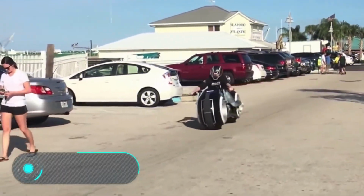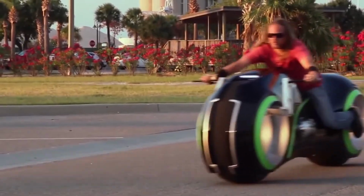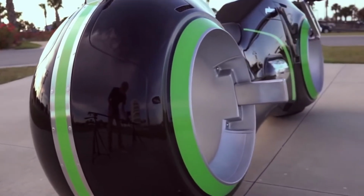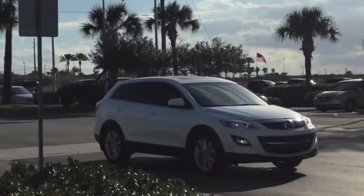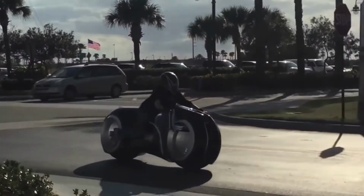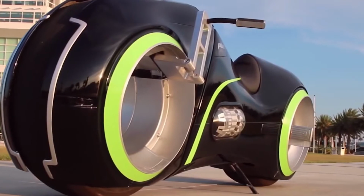New Tron Bike. In the movie Tron Legacy, which appeared on screens in 2010, there was a spectacular motorcycle with an unusual look. Apparently, experts from the Parker Brothers workshop located in the city of Melbourne, Florida, had the idea to recreate this amazing vehicle after watching the film. 3 years later, the experts presented the new Tron bike.